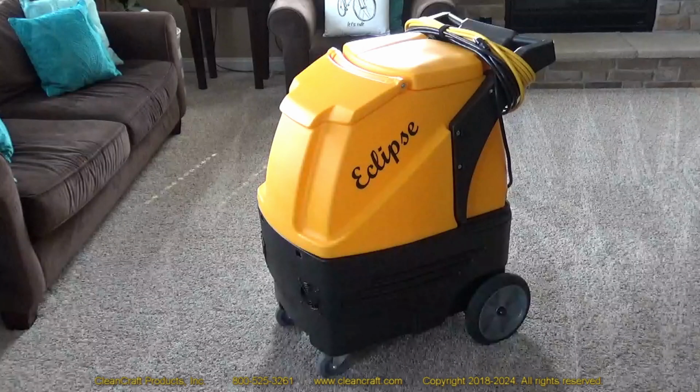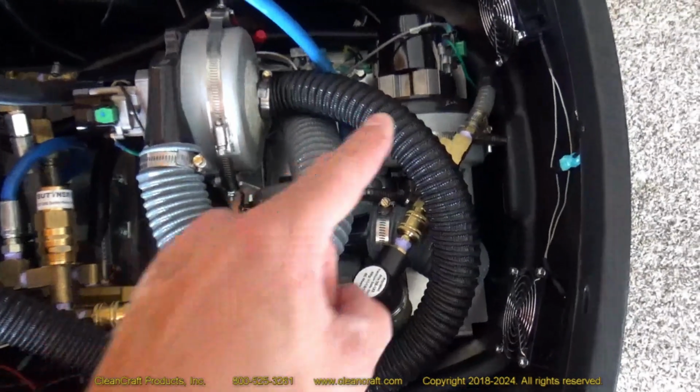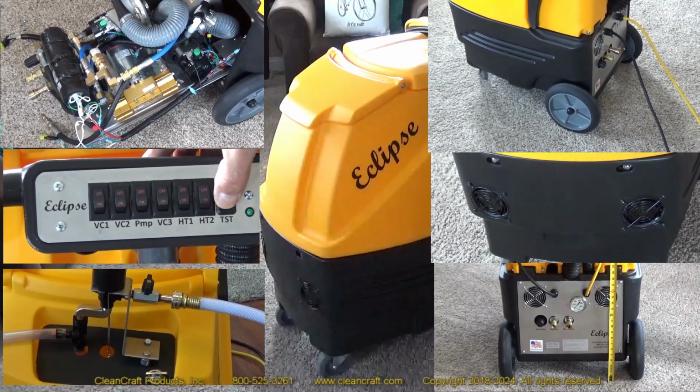Wow! The Eclipse is a pretty awesome machine. As you can see, the Eclipse not only provides power that is unmatched by other portable extractors and rivals many truck mounts, but it provides features and technology that professional carpet cleaners used to only dream about.